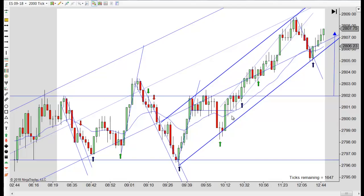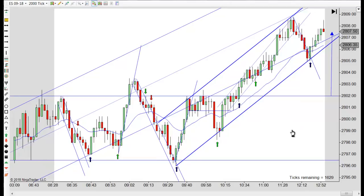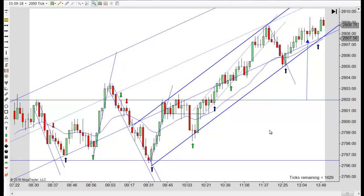If this trend line is correct and you draw this off the high, we still got a long way to go to reach that high. So you may risk that one. But again, I think you're probably better off to skip that one.